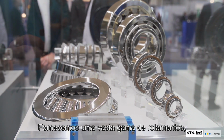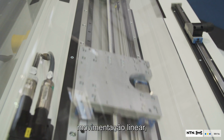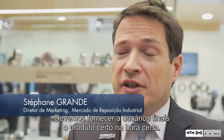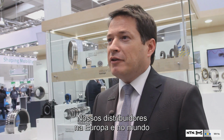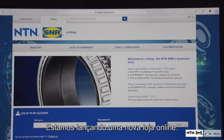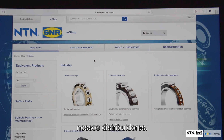We supply a very wide range of bearings, of bearing units, linear motion systems, and all kinds of additional services that are supporting our customers. We need to supply end users with the right product at the right date. Our distributors all over Europe and beyond are key partners for us. We have now a dedicated European distribution center. We are just launching a new e-shop, and we are confident that this will also help our distributors greatly.